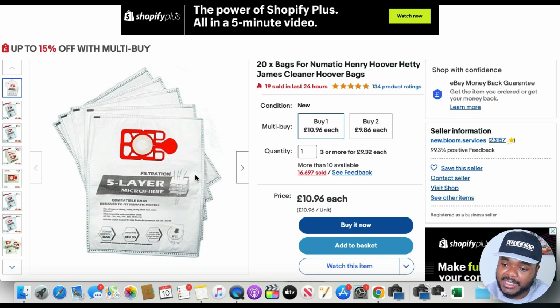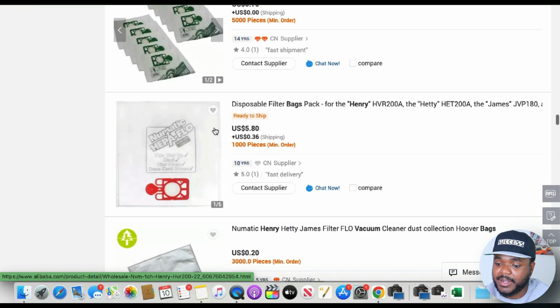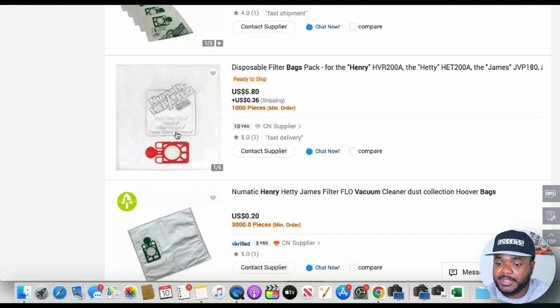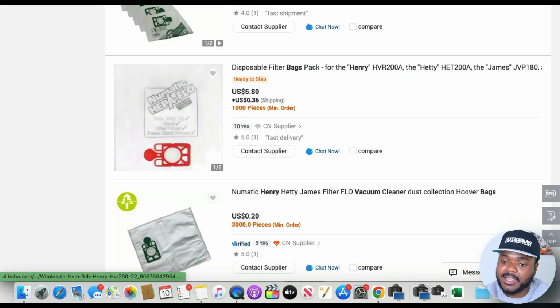They seem to have put some sort of text on it. However, this one doesn't necessarily have any text. Might be slightly different, but there's this one right here. Very similar again. It doesn't need to be the exact same with the same text because this company may have put their own information on it. But as you can see, it's clearly the exact same item.